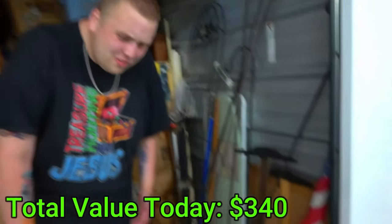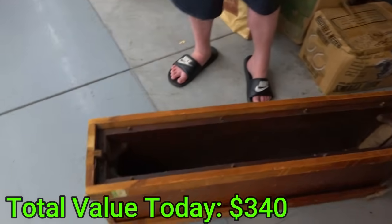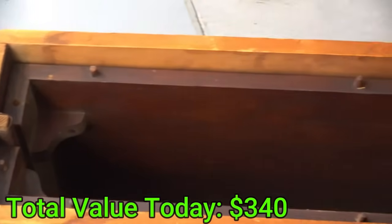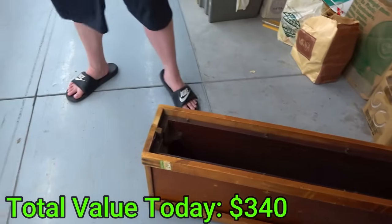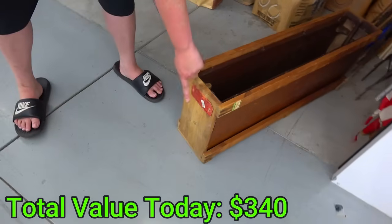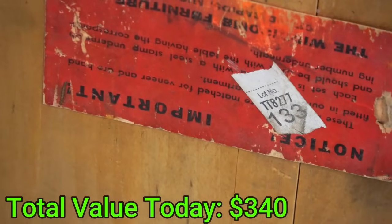Can somebody please help me out? So we just pulled this thing out and I have no clue what this could even be. It has no spot for legs that I see. So I was thinking it might be a table or a desk, but there's no spot for legs. You can tell by over here, whatever it is, it's super old. But I just don't have the slightest clue what this thing is.